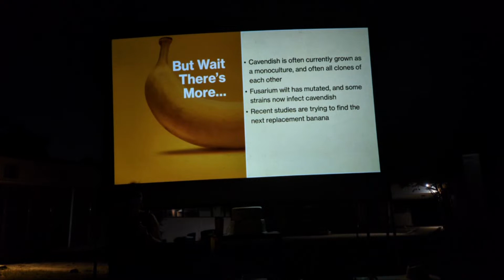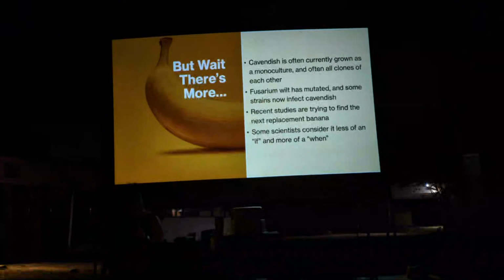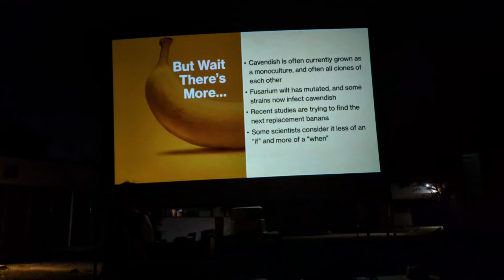That's the go-to move if you're doing monoculture. You have to find the next it plant that you can monoculture and use for production. Scientists are considering this less of an if and more of a when in terms of the next collapse of bananas. This is not the only crop that experiences this, and it's actually a whole career range to find the next plants for things that are starting to have problems in terms of disease management.